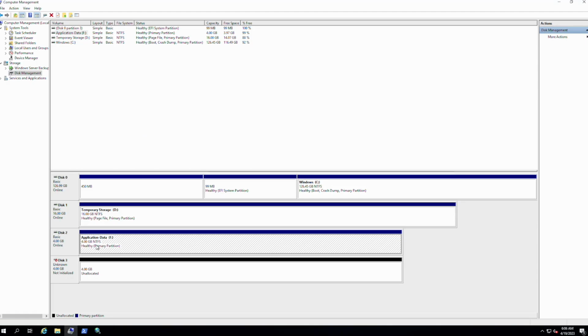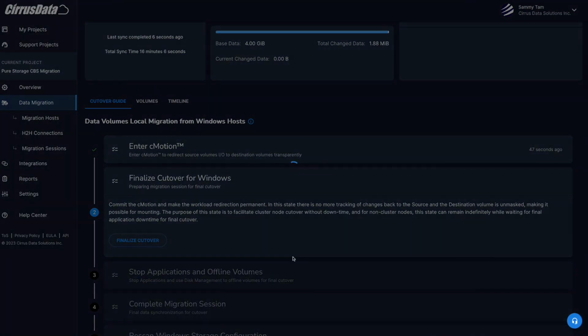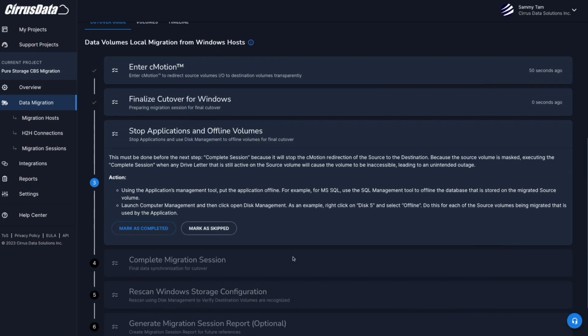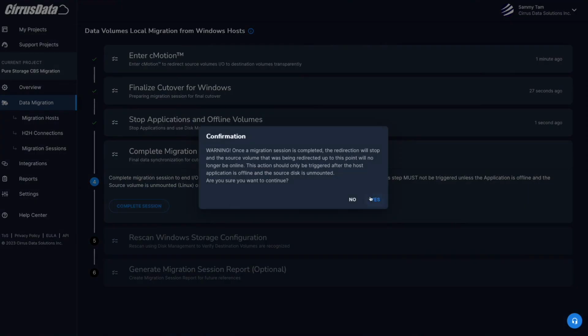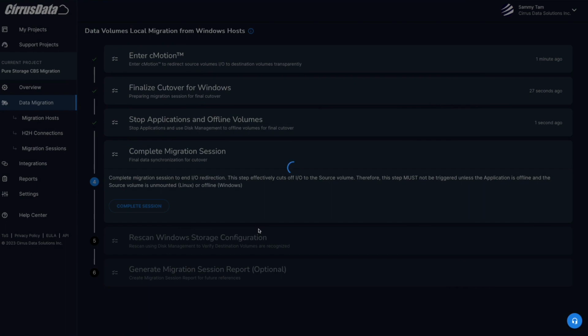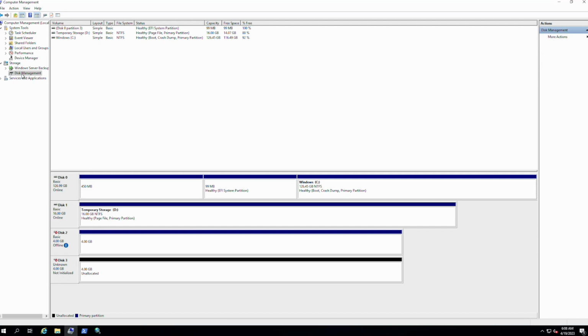Let's continue with Cutover. We will finalize Cutover and follow the instructions to briefly bring the volumes offline, complete the migration session, and then rescan the Windows storage configuration. Right-click on Disk Management and select Rescan Disks.